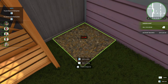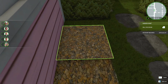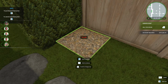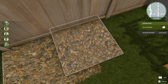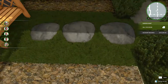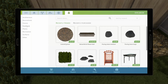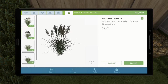And put in some plants. Looks pretty good. And then we can put in some plants. Let's see. Should do conifers. Let's do the grasses. I like the decorative grasses, and we're going to try to go for more sort of a modern look.